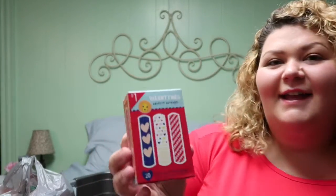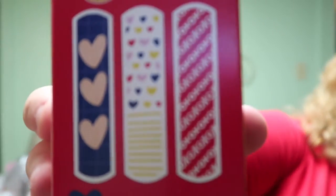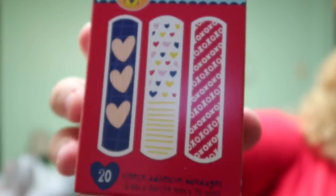Then I did pick up a couple little random things from Target that I thought my kids would enjoy. These are Valentine's Day related, actually. These are little Valentine adhesive BandAids, and I thought those were really darling. And for Christmas my daughter got this Doc McStuffins doctor kit, so she's been going around and she likes to put band-aids on people and stuff, so I knew I had to get these for her, and she's just gonna love playing with these and having them in her little kit.